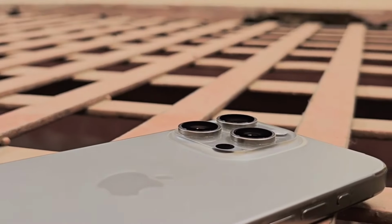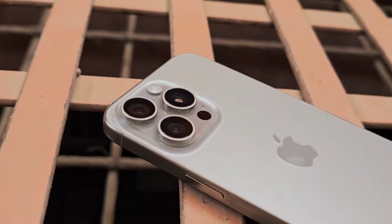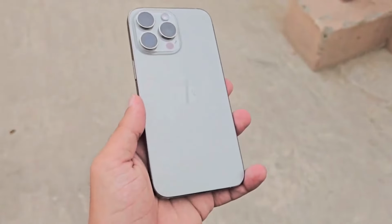Colors-wise, the iPhone 15 Pro Max was available in 4 understated and titanium-inspired colors. We've heard that Apple might use another titanium processing technique that will make the iPhone 16 Pro Max glossier and also more capable of retaining colors.